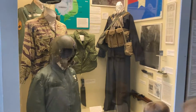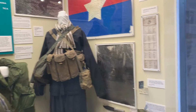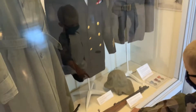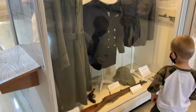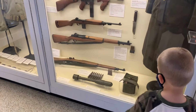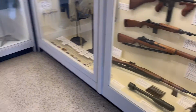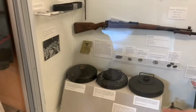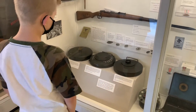This is from the Vietnam War, what the soldiers would wear, different soldiers. You're gonna get an M1 Garand when you grow up? And a pistol. And a pistol? Uh-huh. Cool. Look at those. Those are all the World War II guns that they used in World War II. Oh, I want that with a sword. Oh, yeah. Look, you see these, Miles? Those are bombs, landmines. You step on those and they explode.